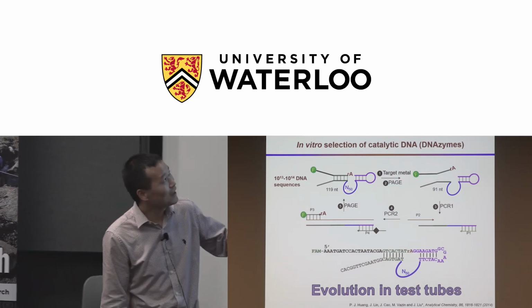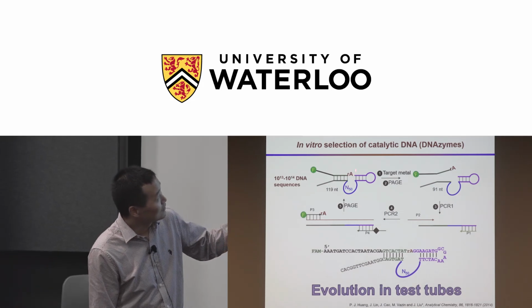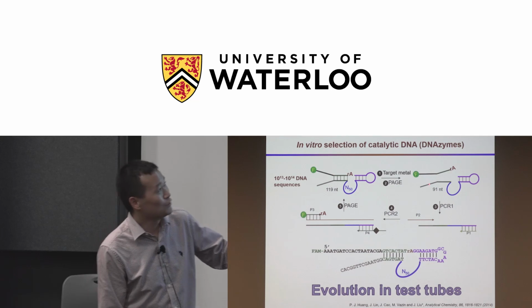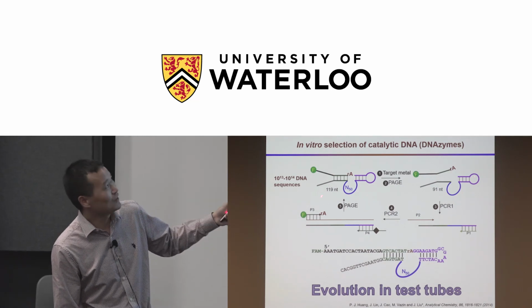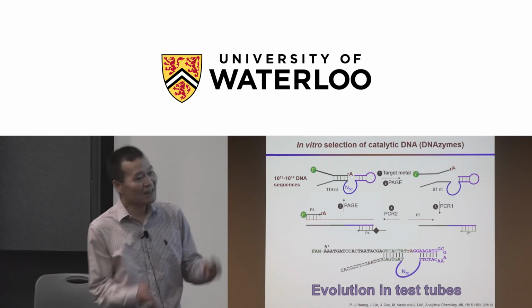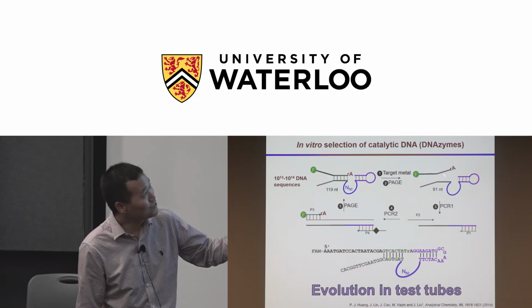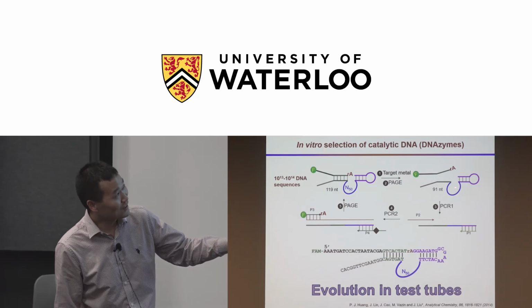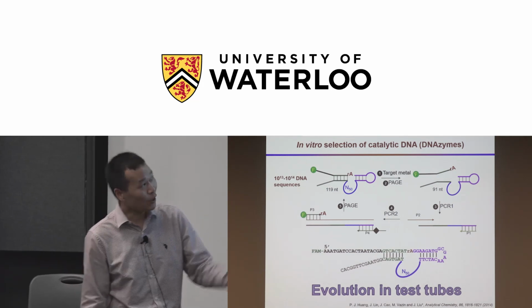and we hope some are active, and if active, then the reaction can happen. This bond can be cleaved, and you produce a cleavage product. If this reaction happens, then the library length will go down from 119 to 91. With this length difference, we can easily separate them. So this part is what we need. The reason it can cleave could be because of this unique sequence. That's what we are hoping for.